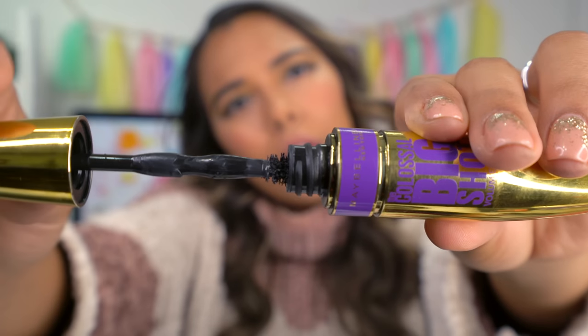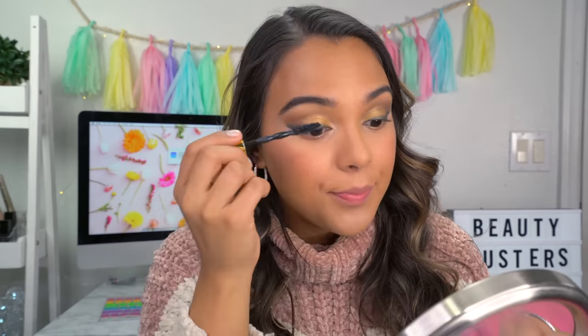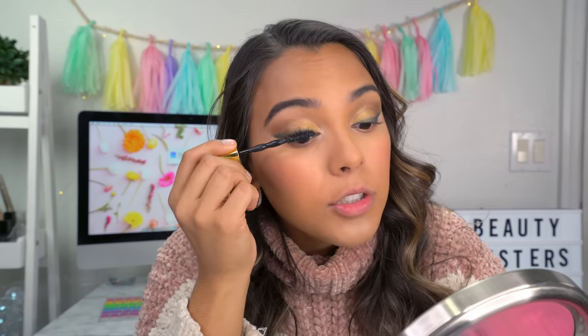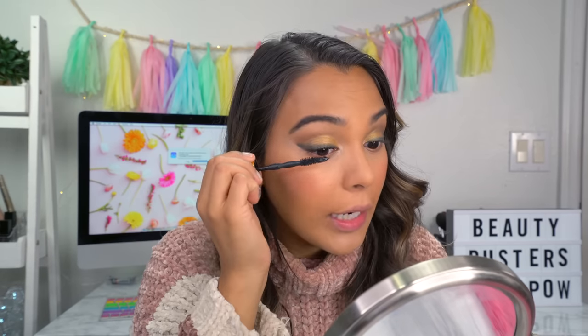Okay, the wand. Do you see that little curve? What is that for? Look at that. It smells like mascara. I'm personally not a big fan of these types of wands. I prefer the plasticky ones, but this one feels like a nice brush. So there's one coat. I'm impressed. I'm not sure what is different about this mascara, but it feels good. I feel like the eyeshadow made the look go down, and then this is making the look go up. It's saving this look right now.